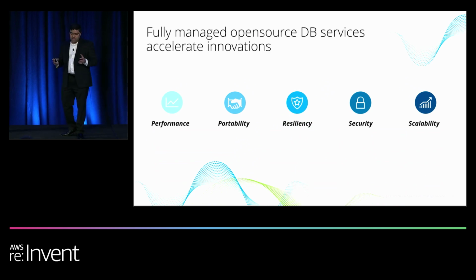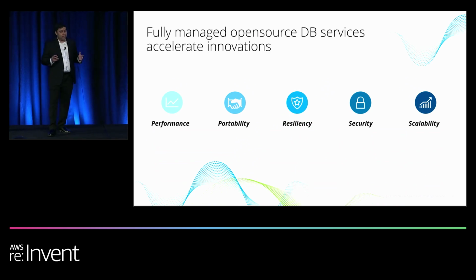So we wanted to put ourselves in a position where we are able to easily adopt innovations. As new capabilities and features come in from AWS, we are able to easily adopt them into the Calliers database. And we wanted to save the state a lot of money in the process.